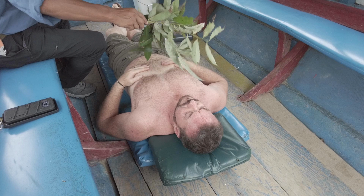This is me laying in the bottom of a boat that was floating in the Amazon River while having a Kambo session. My hands are on my stomach because I could actually feel physiologically my stomach, my gut moving during the session.